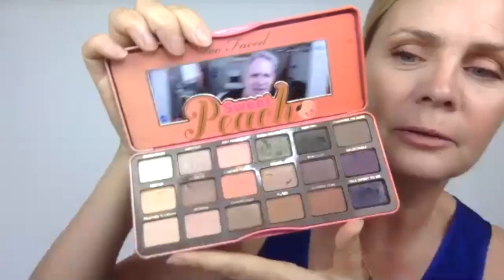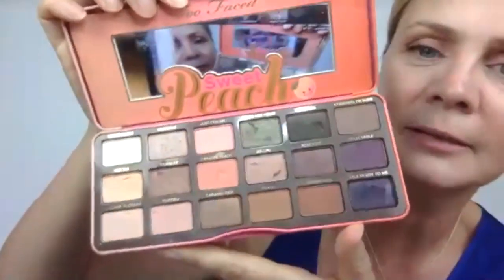Now, I like to put a little bit of shadow underneath the eyes at this point. Because I think it gives you a little bit of a barrier against oiliness that can attract the mascara and make it kind of come down. So with that, show me that palette. There you go. I'm holding it up to the camera.